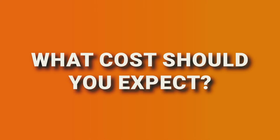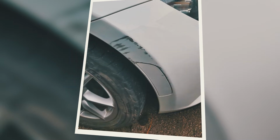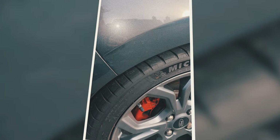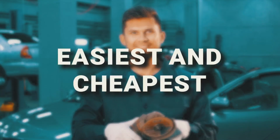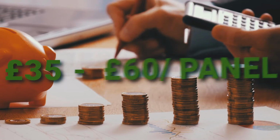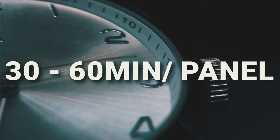What costs should you expect? Clear coat scratches. If the scratch is only in the clear coat and doesn't take any of the paint off, it's a clear coat scratch. These scratches are the easiest and cheapest to repair. Typical costs are £35 to £60 per panel, and the time is 30 to 60 minutes per panel.